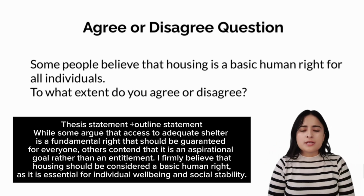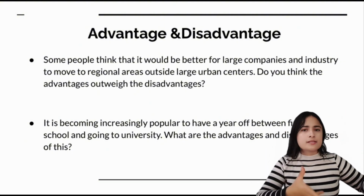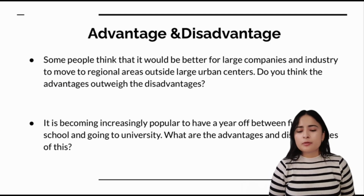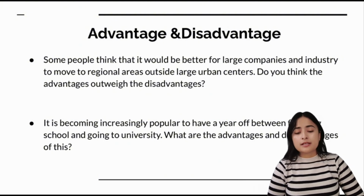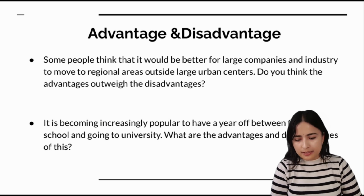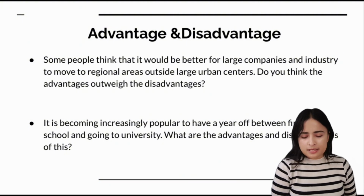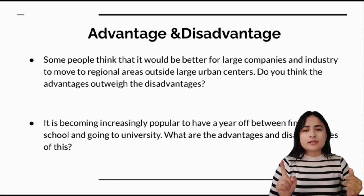Another type of question is advantage and disadvantage. The format I discussed earlier can be used in all types of question. Some people think that it will be better for large companies and industries to move to regional areas outside large urban centers. Do you think the advantages outweigh the disadvantages? Now paraphrase the question. For the thesis statement, first of all, you have to decide whether the advantages outweigh the disadvantages or not.